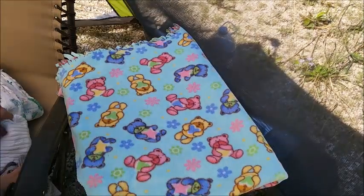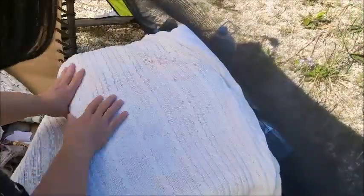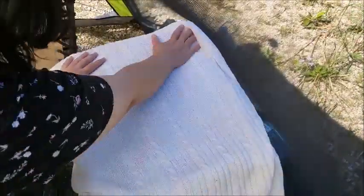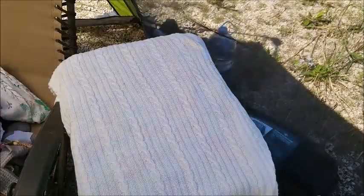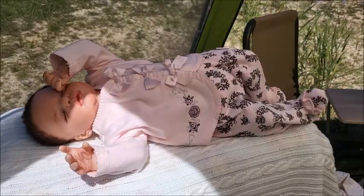And then I have this blanket as well. So this will be her changing table. There. I'll be back. I need a bare spot. Okay, I'll try it this way.